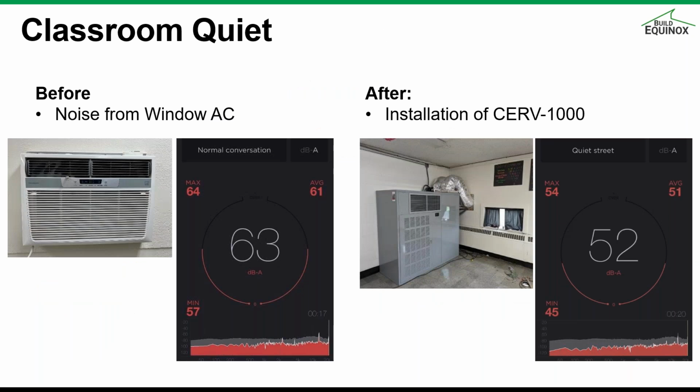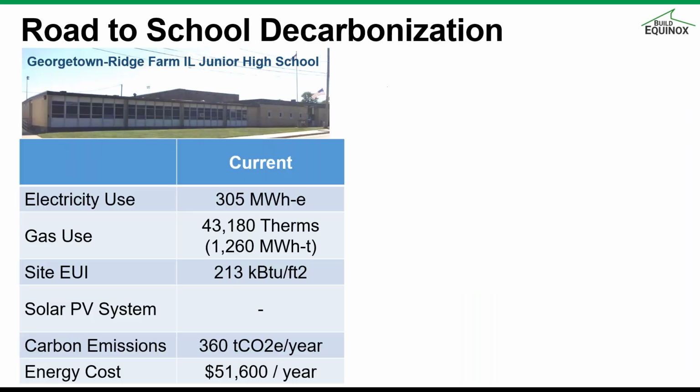Regarding noise, we were also able to measure the classroom with the noise of the window AC. It was okay. I would say 63 decibels is still quiet, but more related to a normal conversation. Then with the installation of the CER 1000, we were able to reduce by 10 decibels. 10 decibels is a major change, where now it is even quieter than before. Also we are using a very quiet fan, even though we want to increase the ventilation rates for a healthy environment.